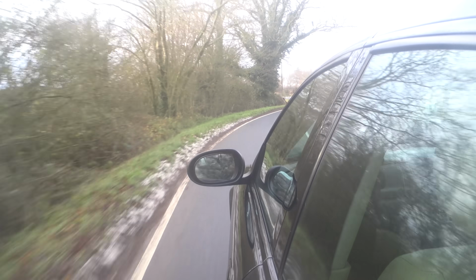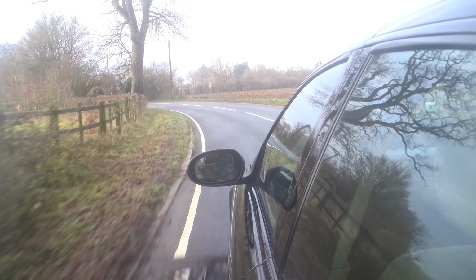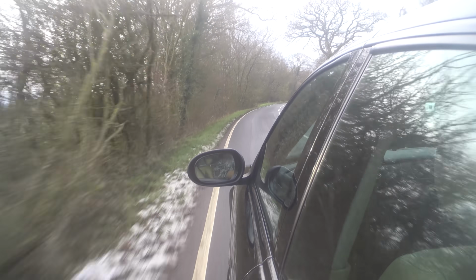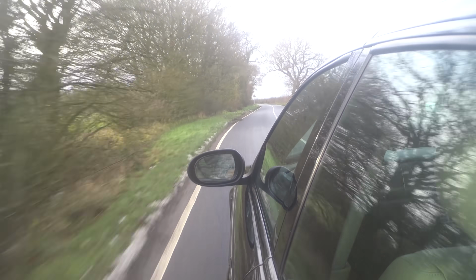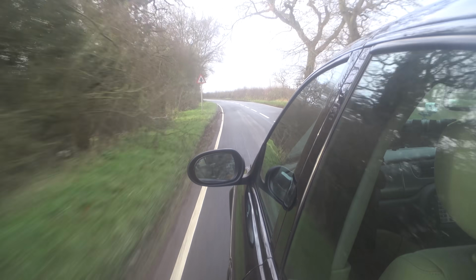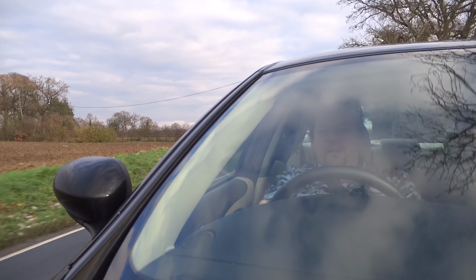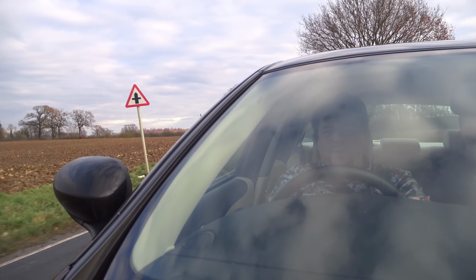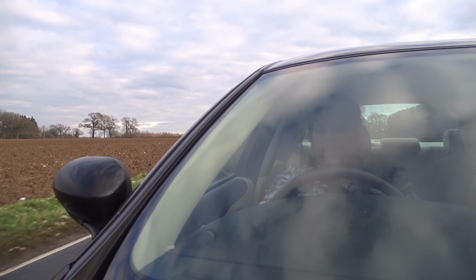Pulls pretty strongly from about 2,000 RPM onwards and will run all the way to a fairly lowly 6,000 RPM redline. Not a slow car though, and the damping is absolutely marvellous. There is a little bit of pitch and roll to the body, but just enough to keep you comfortable, but also keep the car in check.